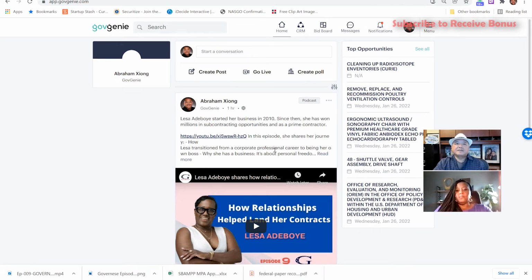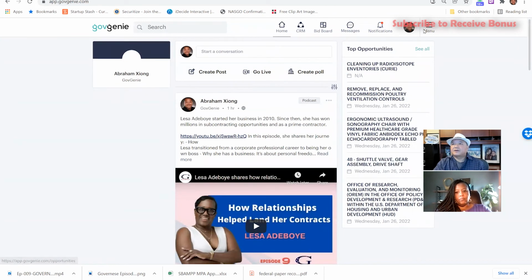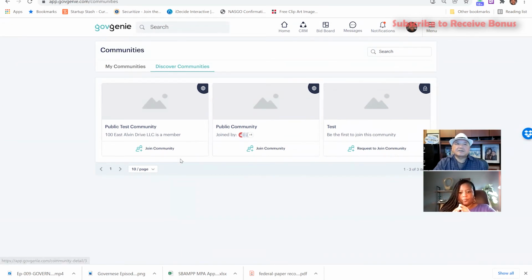So with GovGenie, you come in, and this is your homepage. This is the social community side of it. It's still early, so there are different things that need to happen here. GovGenie just launched the groups, which in here we call communities, so start to test out some of these features. But it's in beta, so lots of things are going to need some fine tuning as things get going. So as early beta users, feel free to give feedback to the GovGenie team so they can evolve and make the tool better.